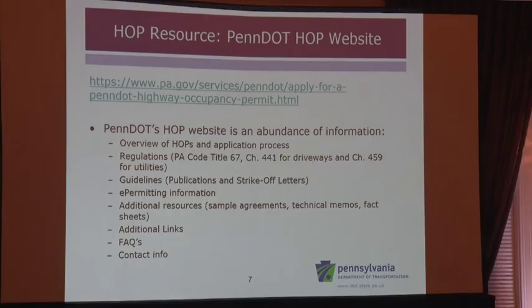Some of the stuff in there for the HOPs is an overview of the HOP and application process, and the regulations: Title 67, Chapter 441 for driveways, and Chapter 459 for utilities. They're the regs. They're somewhat of the Bibles as well when putting the HOP review together. There are guidelines, publications, and strike-offs, and I think we do touch on another publication coming up, which is invaluable. There's e-permitting information, which is very important, and it'll take you over to the e-permitting site. And additional resources: there are sample agreements. If you don't know how to fill them out or what to look for, they're already filled out for some examples, which are very helpful. Technical memos, fact sheets, additional links, and more importantly, there's contact info.